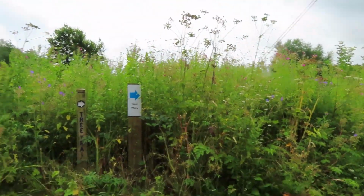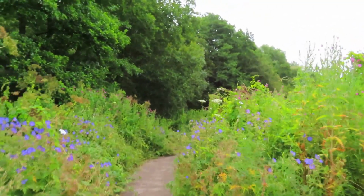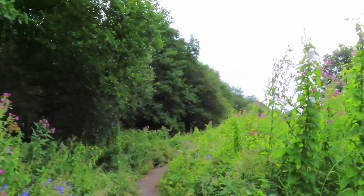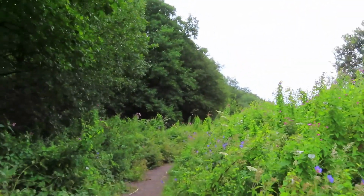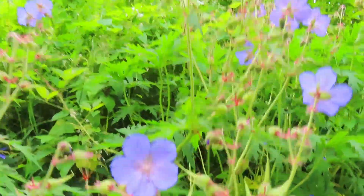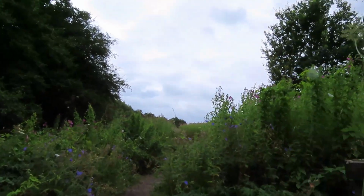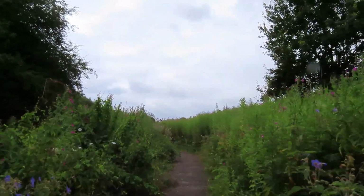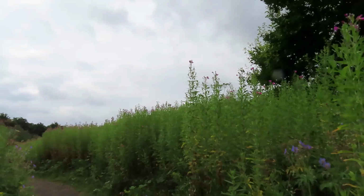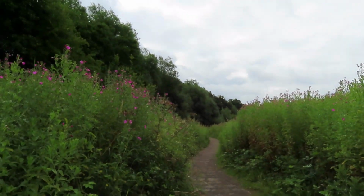We then come to a crossroads, if you like, with the tree trail that way, and another one which isn't signposted down this way, so we'll just have a wander down here and probably go back the tree trail. Lots of nice wild flowers. It's amazing how high the plants get, the weeds, whichever you want to call them. I'm going to turn around and go back to the actual tree trail.